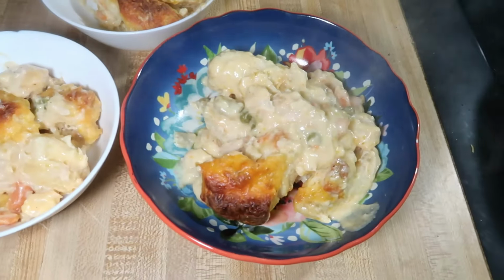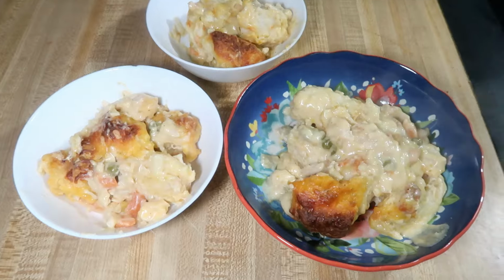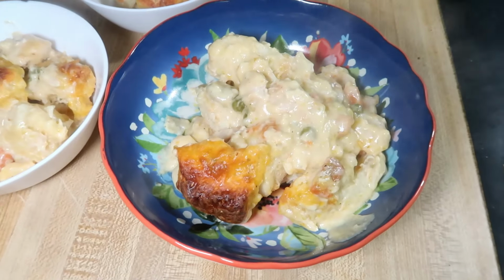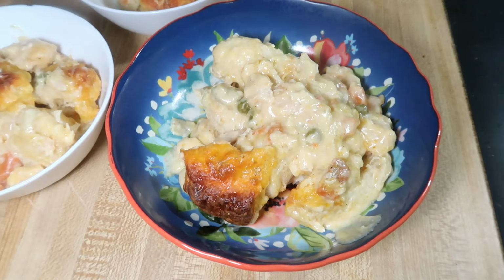The first 35 was at 350. The last 15 was at 375. And then the biscuits were cooked all the way throughout. So I definitely recommend, if you have trouble with your biscuits not getting done, to maybe bump up the heat a little bit, or cook it just a little bit longer. I don't think that 350 was high enough to begin with. You could probably just do 375 from the beginning for like 40 or 45 minutes and it'd be done.